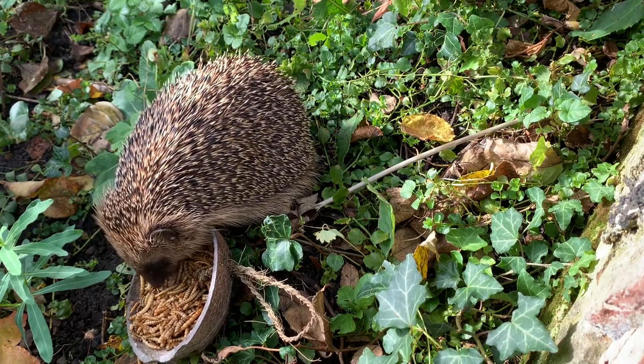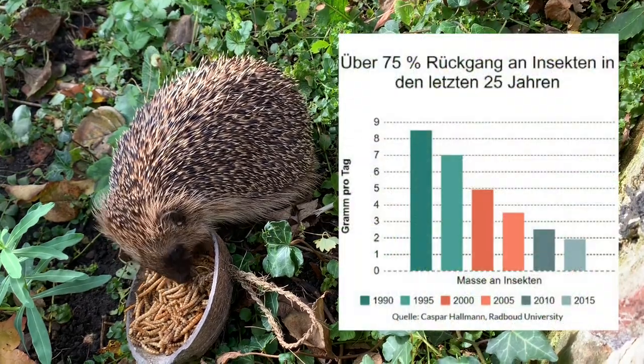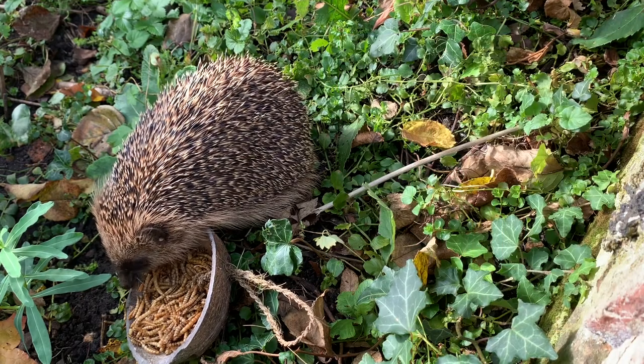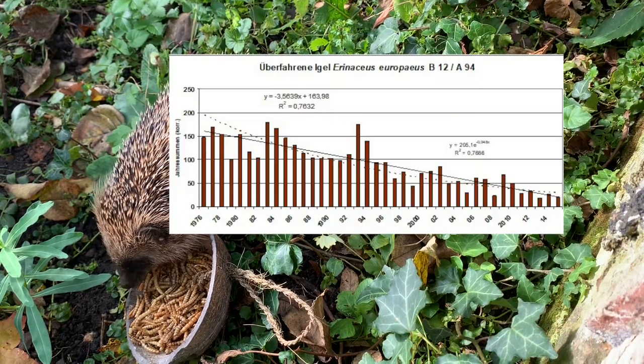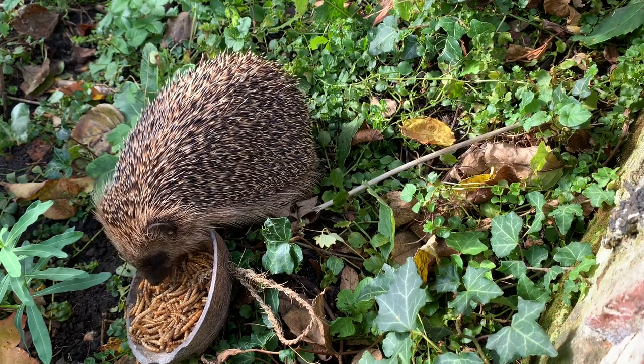And yes, we feed our hedgehogs a small bowl of mealworms a day. As you probably know, insect populations have declined quite drastically. And because of that and other contributing reasons, hedgehogs have lost in numbers as well. That's why we feed them.